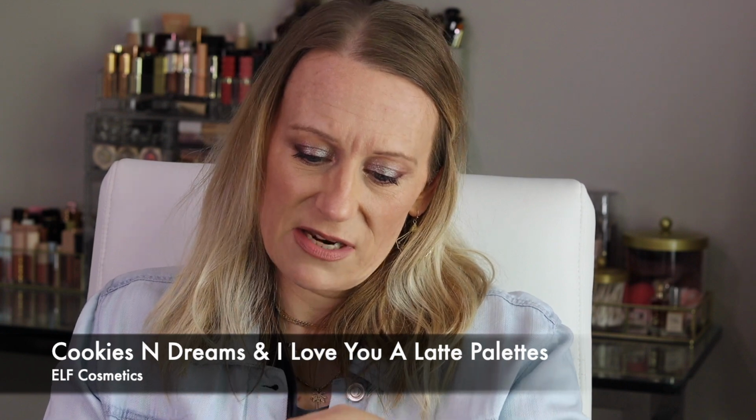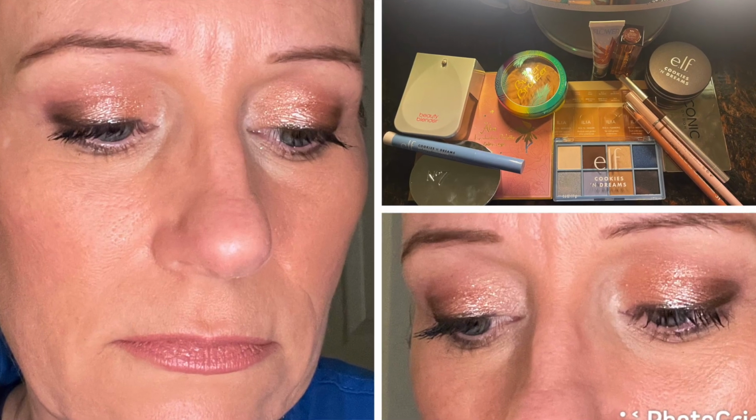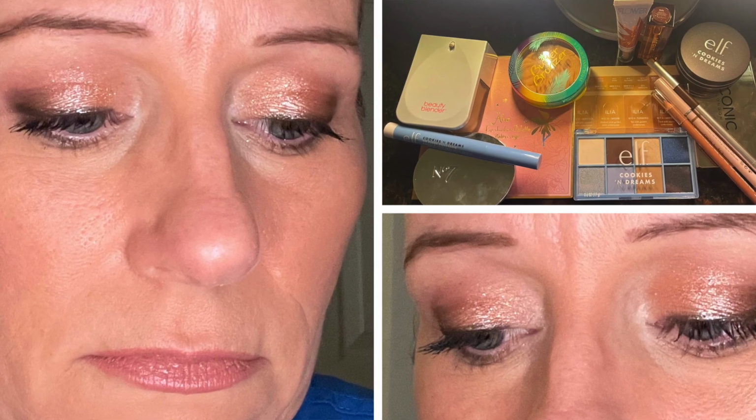I did try the Cookies and Dreams palette, and then I did get a little quad. I figured I'd kind of put these together. Not that there's anything really wrong with it, but I'm just really not into blue shadows, and out of this, 4 of the 8 shadows are blue tones. So just really not my color story.